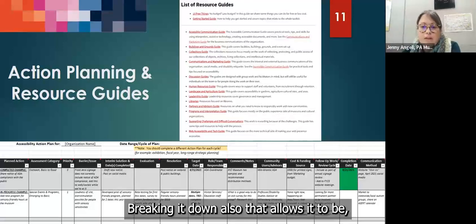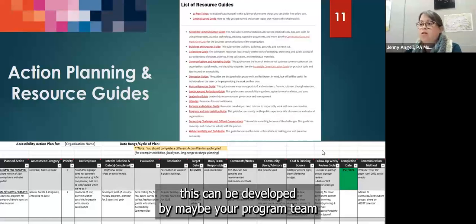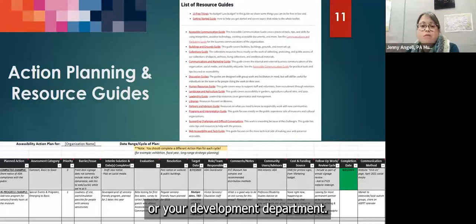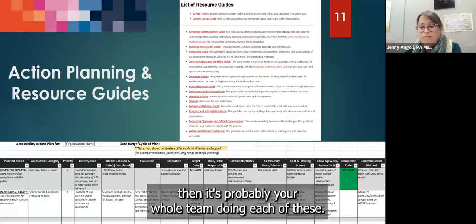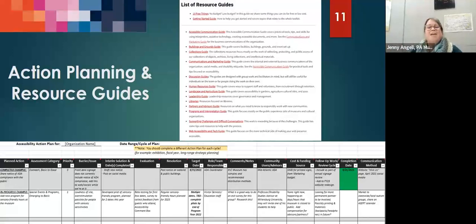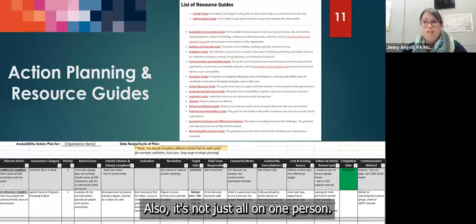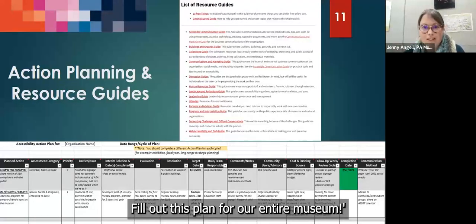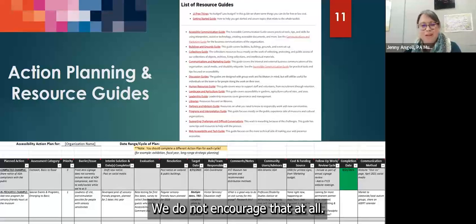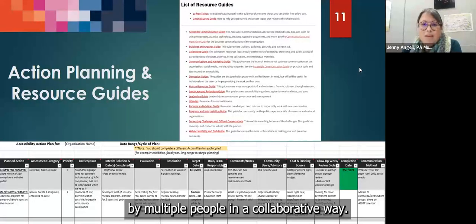Also, if you're in a larger organization, this can be developed by maybe your program team or your development department. If you're in a smaller museum, then it's probably your whole team doing each of these. That way there's a bit of flexibility, so it's not all just on one person. Hey, you're our accessibility coordinator, fill out this plan for our entire museum. We do not encourage that at all. This needs to be something that is ideally done by multiple people in a collaborative way.